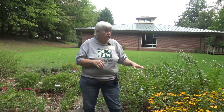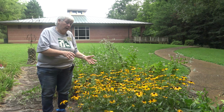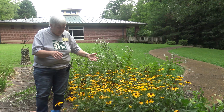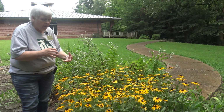What I'm going to do today is point out some of the important plants that are good for the butterflies and for the bees and even for the hummingbirds. First of all, this beautiful, beautiful thing is Blackeyed Susan. It's a native plant. It has that beautiful sunny golden yellow that just attracts pollinators.